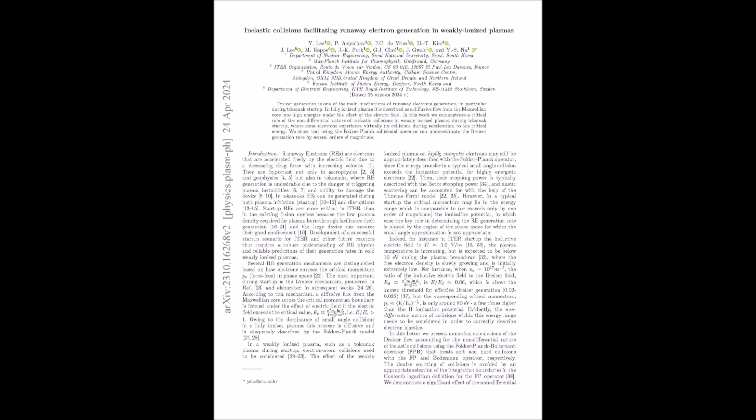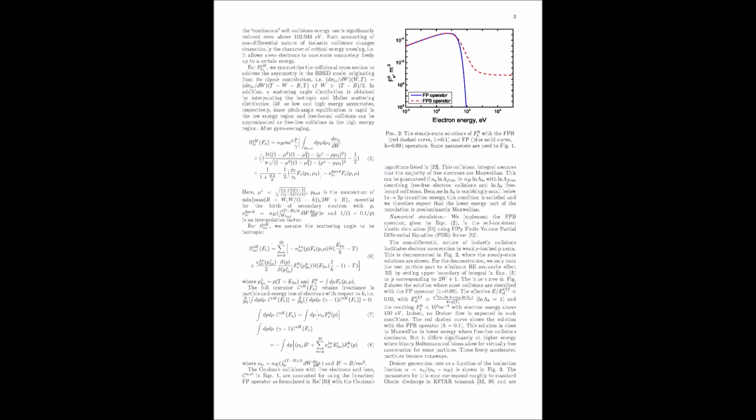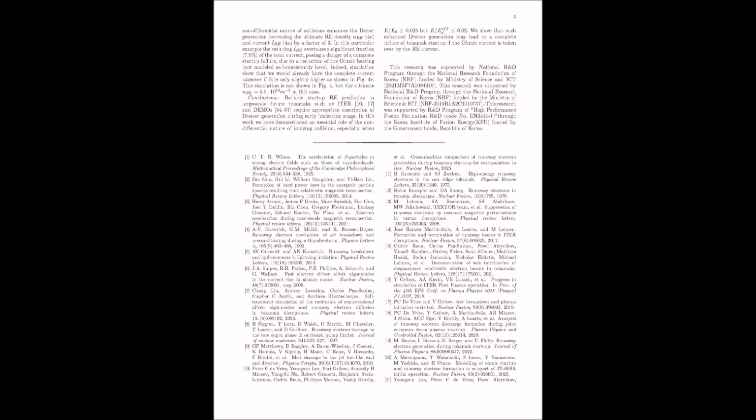Now, the paper introduces the Fokker-Planck-Boltzmann operator, the FPB operator, as a more accurate way to model electron behavior in these weakly ionized plasmas. It's a much better model. So how is that different? The FPB operator is like a hybrid model. It uses the traditional Fokker-Planck part to handle those soft collisions, but it also incorporates the Boltzmann operator, which is better suited for describing those hard, non-differential collisions. So it combines the best of both worlds.